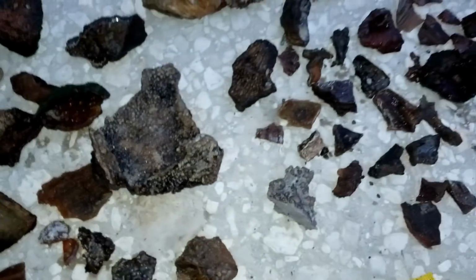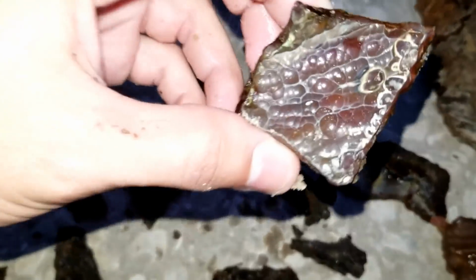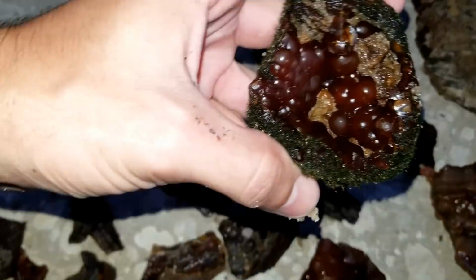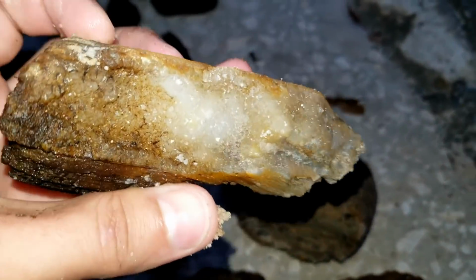So, some of Kyle's stuff over here. Oh, I forgot the druzy. It's druzy quartz crystals all over that one. So, we got Kyle's stuff over here. He did pretty good. Oh, what's some of the special ones? That's cool color. That's some dark colors on that. Beautiful. Oh, what else did you get, Kyle? Oh, look at that.